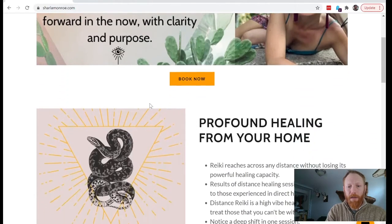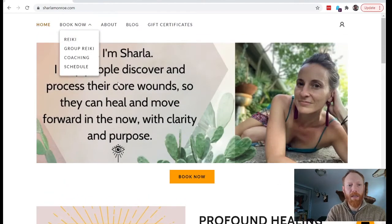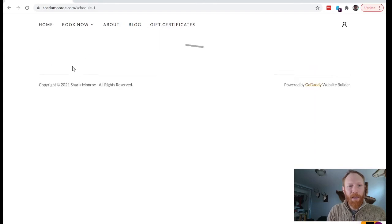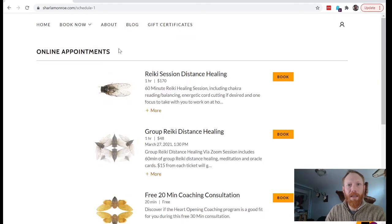Before I click on that, I want to come back down here. Book your distance healing. This takes me to the full menu. I would say take this just to the Reiki because you're talking about Reiki. Take me right to the Reiki rather than over here to the scheduling page, which, nothing wrong with the scheduling page. I like how it all looks. It's clean, it's easy.